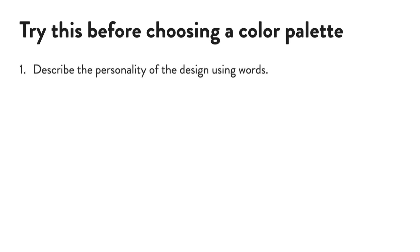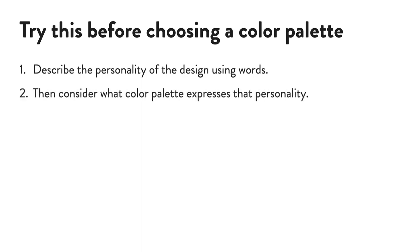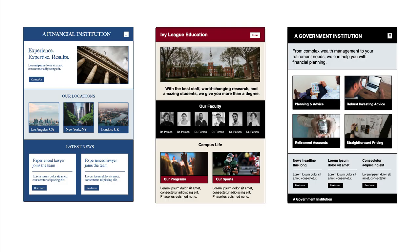Often I'll do an exercise where I describe the personality of a design in words first and then consider what color palette creates the feeling of that character. Experimenting with this can be one of the most fun parts of a design project. See from these examples how the use of color tells a particular story about these brands.